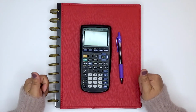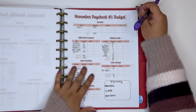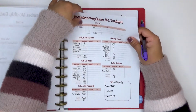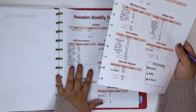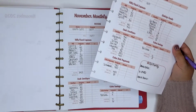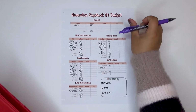All right, let's get into it. So here is my sheet for the first paycheck, and these numbers were taken off of my plan for my monthly budget. So if you haven't checked out my monthly budget yet, highly recommend you go take a look at that so that you understand where I got my estimates from. But we will be budgeting my actual.